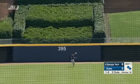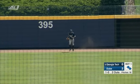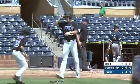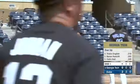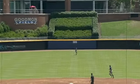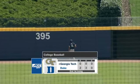Rothenberg leans into that one. Sends it towards straightaway center. Retreating quickly is Wilhite. What a play! Nick Wilhite saves probably two runs with that play. Hard contact, but tremendous defense. The Yellow Jackets limit the damage, but the Blue Devils take a 2-0 lead after one, trying to even the series at one apiece.